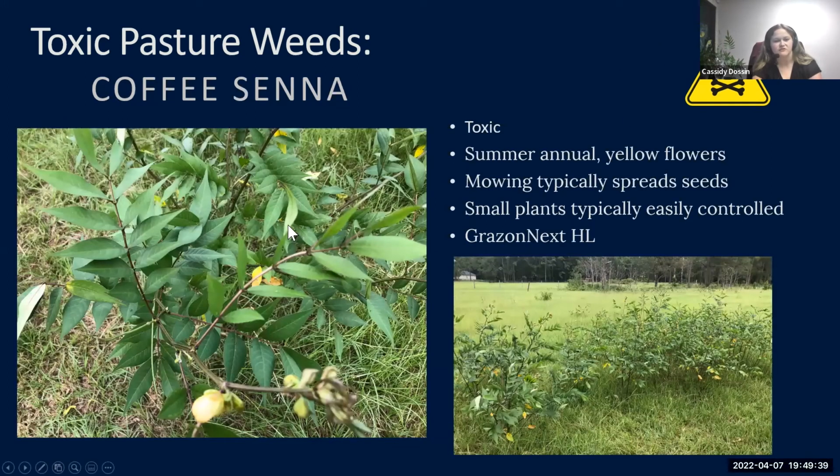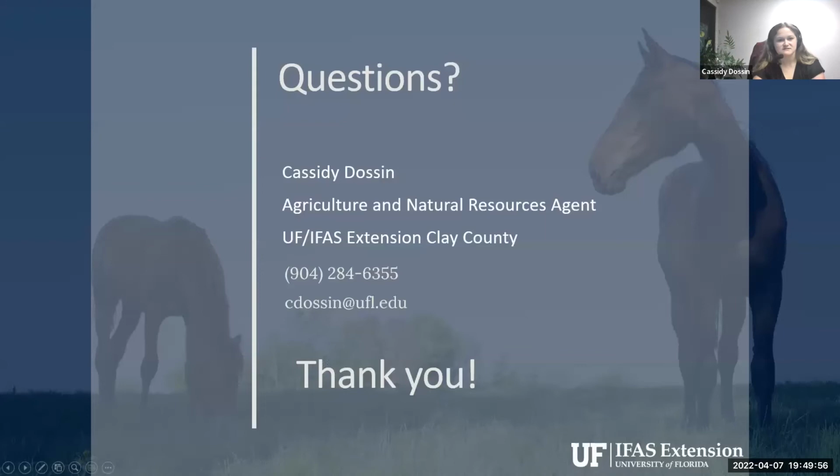And then I also have coffee senna, a toxic weed that I've seen a lot of in my area. This is a shrub-like plant that gets decently tall, and if you control them when they're small, it's typically pretty easy, but you can still control coffee senna when it gets larger with GrazonNext HL, which provides pretty decent control.